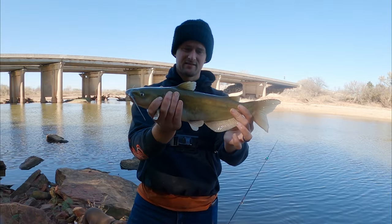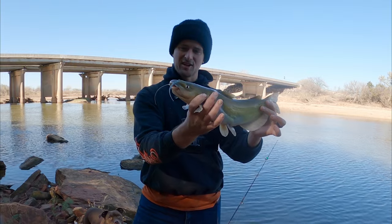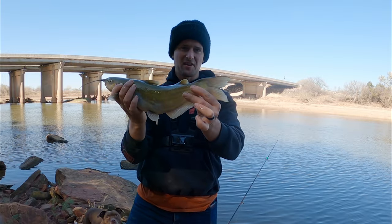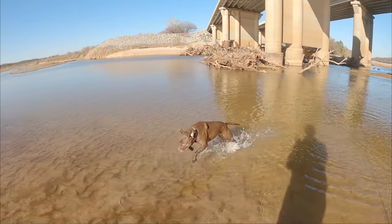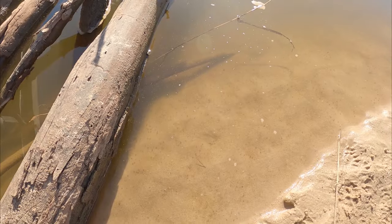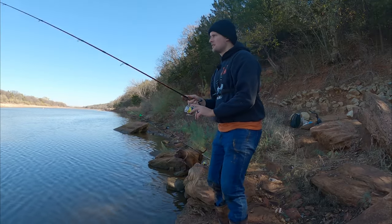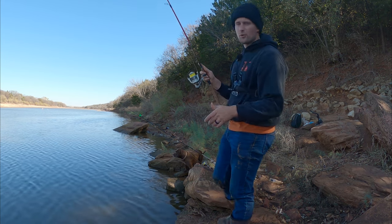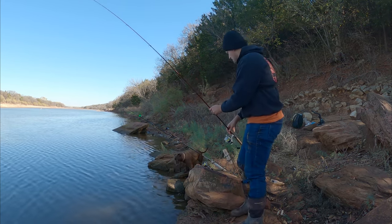Check it out, man. Kind of a short, slightly fat channel cat there. I'll take him. It's pretty pudgy for how short he is. Awesome. We really just kind of casted it out into the middle. We're fishing the very back side of this hole. So my bait may be in like 3 or 4 feet, or it may be in like 2 feet. I don't really know.